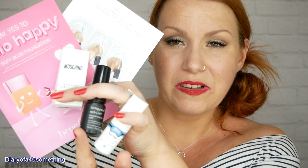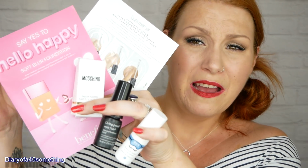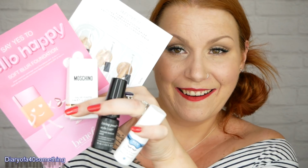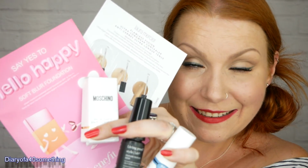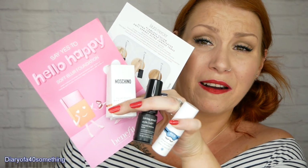So those are all the items. I'll just gather them all up. So I've got the sleep spray, I've got the texturizing spray, I've got the perfume, foundation and a concealer. I think I've done really well this month. I'm really excited to try them all. And yeah, £3.95. It is a bargain, isn't it?